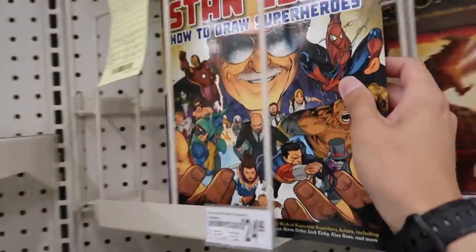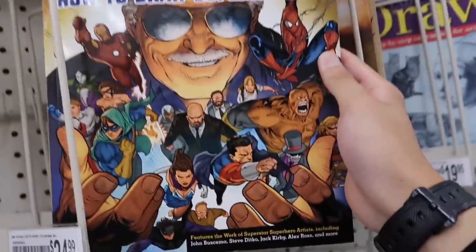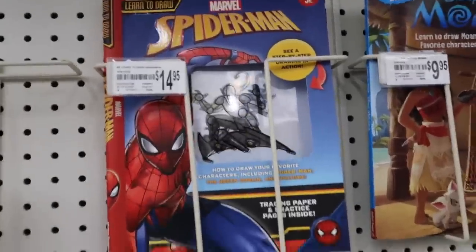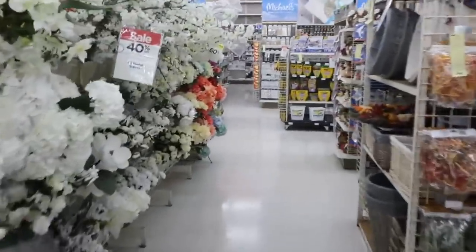Hey, I think your boy found the spray paint. Damn it, it's locked. I guess we're gonna have to go up to the front and ask them to unlock it so he can get the spray paint. Hey, it's Stan Lee. How to draw superheroes. Spidey. Oh, we got some more Spidey. All right, let's check out the rest of the store.